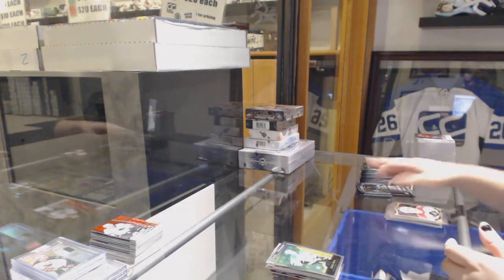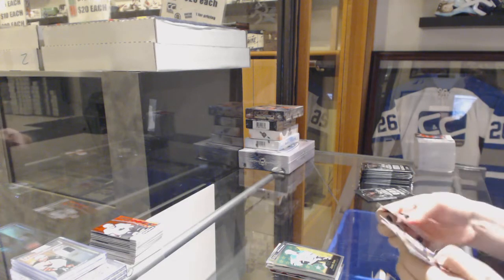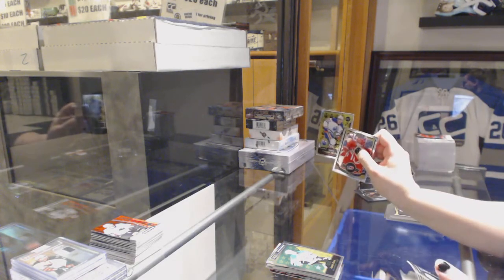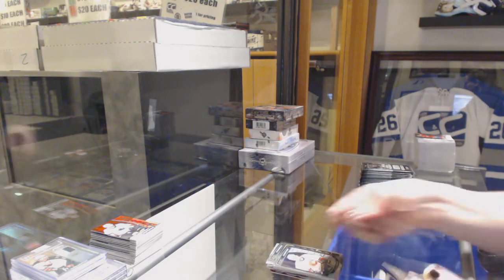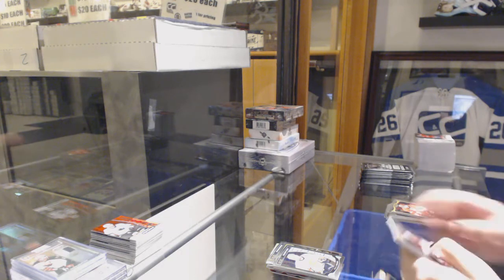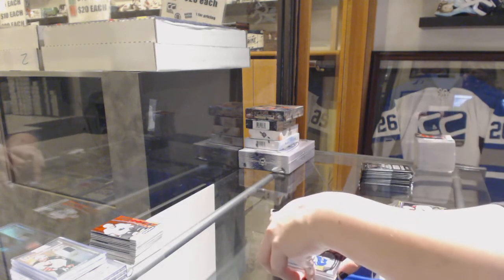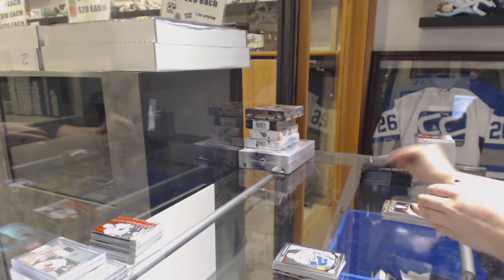We've got a retro of Jamie Benn for the Dallas Stars. Rookie retro for the Edmonton Oilers, Connor McDavid. Rookie for the Flames of Emile Poirier. Retro of Adam Henrique for the Devils, Jared McCann, rookie for the Vancouver Canucks.